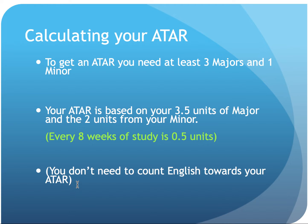And then just note here, you don't need to count English towards your ATAR. But I think that's just going to change very, very soon, because in HSC and in VCE, they need to count English towards their ATAR. So I think Canberra is going to follow the Australian curriculum. So later in the years, English has to count towards the ATAR. But at this stage, you don't need to count English towards your ATAR.